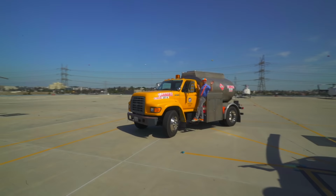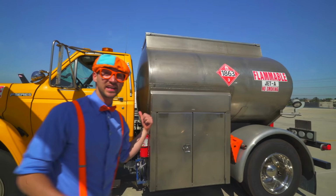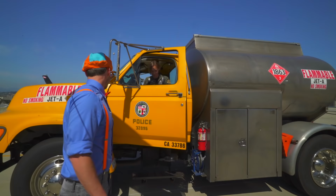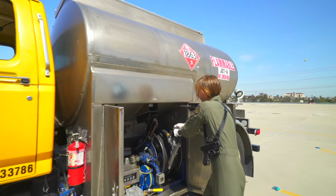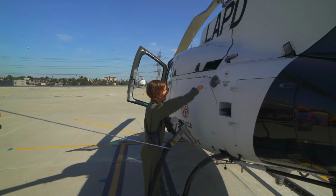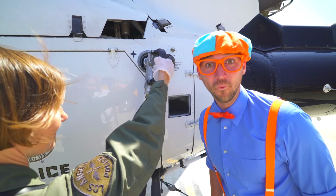Hey, this is the fuel truck. In the back here, there's a lot of fuel. She's gonna get out and hook the hose to the helicopter. Watch. Oh, she's putting on gloves. So she put on gloves so none of the chemicals in the fuel touch her bare hands. Oh, hey, there's the fuel cap. Ooh, it's getting nice and full.